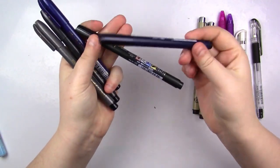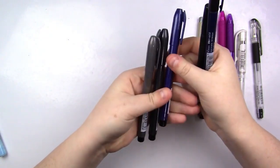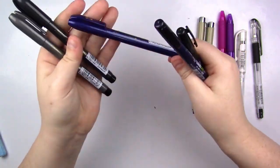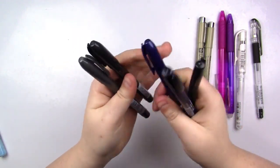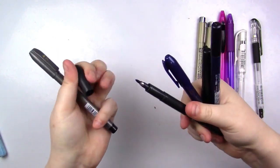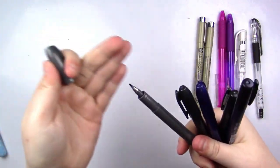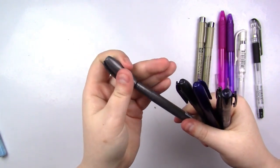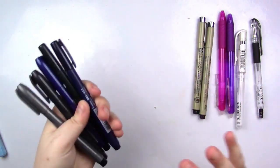So for the Tombow ones, the blue one is the hard nib, and then the black one is the soft nib. And then I think the same is true for the Zebra. We've got harder nib, medium nib, and not hard nib at all. So this one is the soft nib, and I believe the gray one's the medium nib, and then the blue one is the hard nib. And I absolutely love these. They're super great for getting thick, bold strokes, but you can also control your brush strokes, which I find very nice.